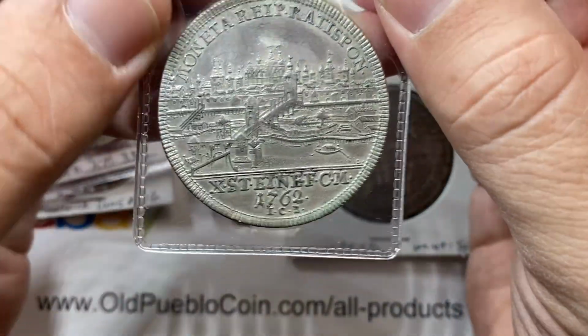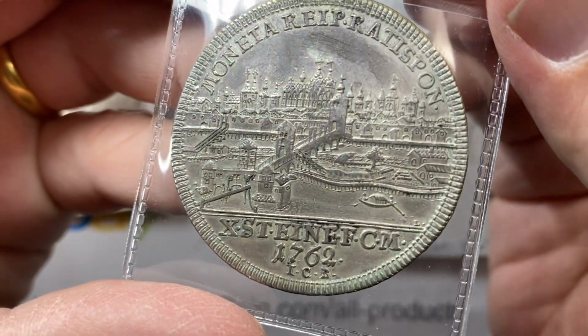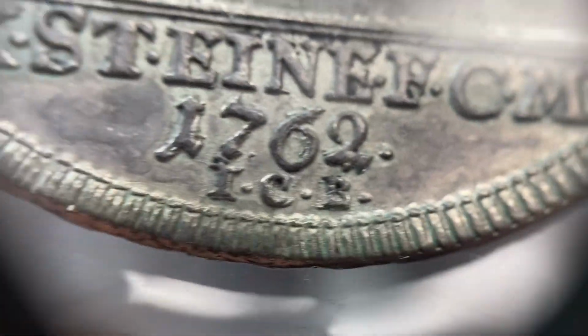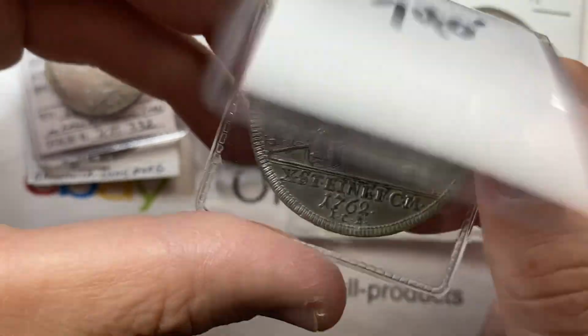I mean, people are probably pretty proud of their city, and it kind of takes you back in time. And it's a historical marker. So 1762, what did the city look like? Can you get this view of the city today? What would it look like from the same vantage point? Can you see some of the same buildings? It looks like the bridge with the river running through. But the city views are always fun on some of those earlier pieces.